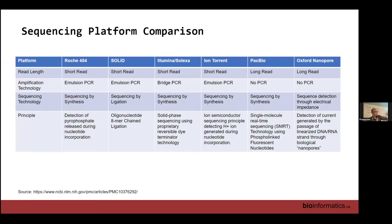So, quickly going through the platforms. There is a bunch of platforms here. I'm not going to go through every single one of them, but the first four, Roche, SOLiD, Illumina, and Ion Torrent, were the first generation of next generation sequencing. As you can see, most of them are short read sequencing, versus the third generation, PacBio and Oxford Nanopore, which are long read sequencing. Each has its own way of sequencing, especially in the third generation, where they are not amplifying the DNA but sequencing it directly. With short read, you have to clonally amplify your DNA so that you get enough signal to sequence. Each has its own technology. I'll go over them in more detail, but this is just an overview of the technologies.